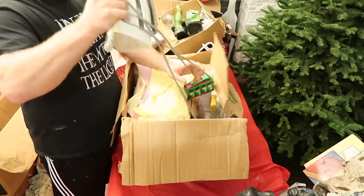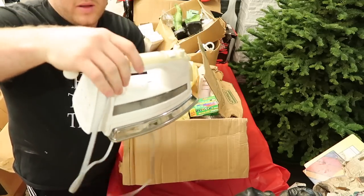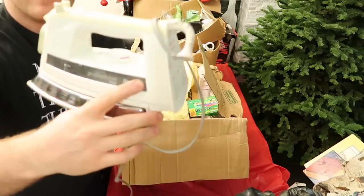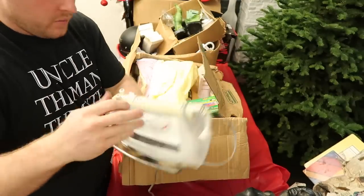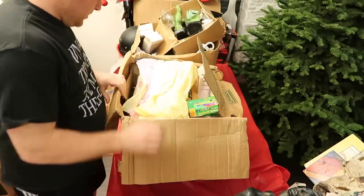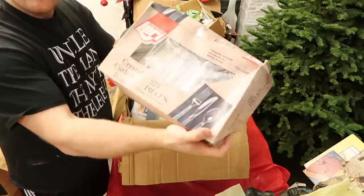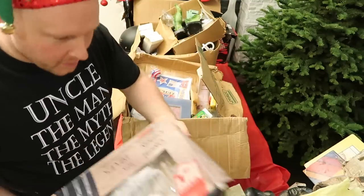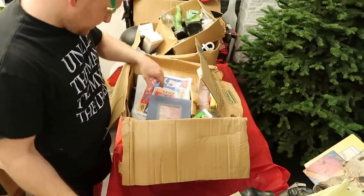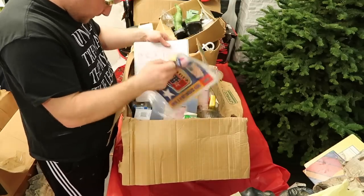All right. We have an iron made in Germany. Made in Germany. I actually sold one of these for like $25. So, you can never go wrong with plastic forks. Mom may use those. Yes. Okay.